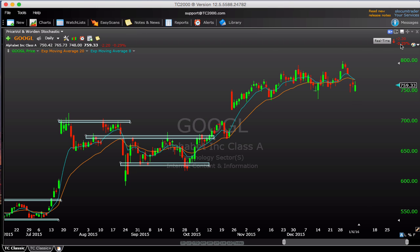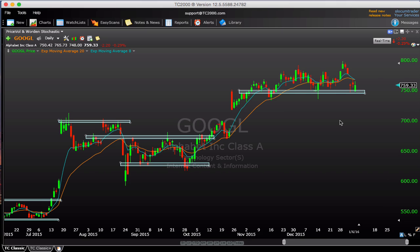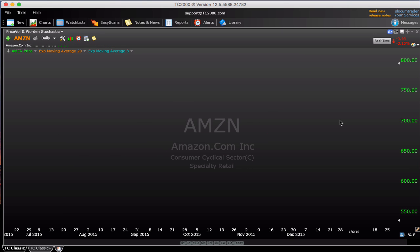Constructive, at least on a relative basis anyway, and it is still holding above this area here, which has found support now for a couple of months. Keep this one on watch. Not ready yet for anything, but I do like the slight outperformance here. Definitely still a leader. Google is, so keep an eye on that one.